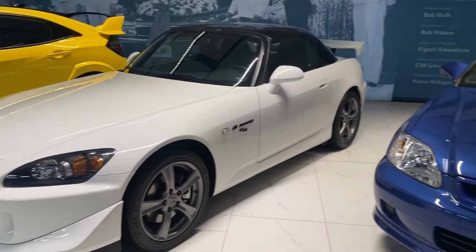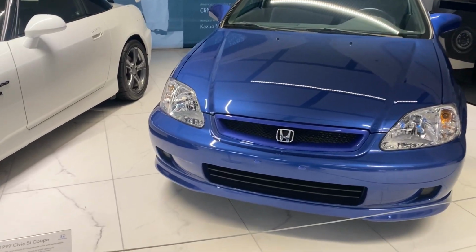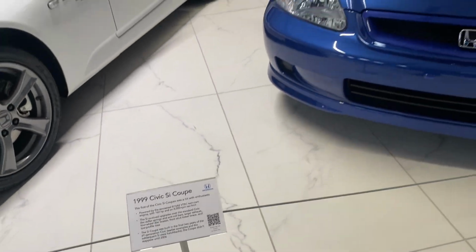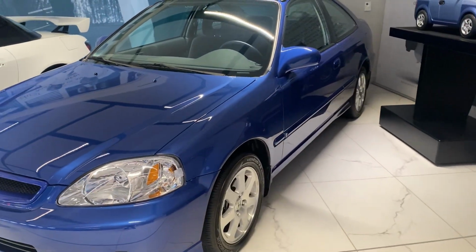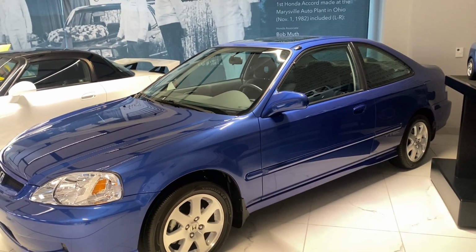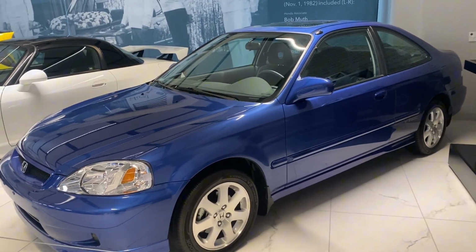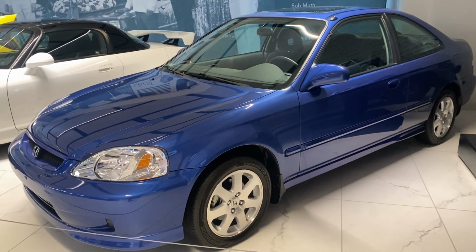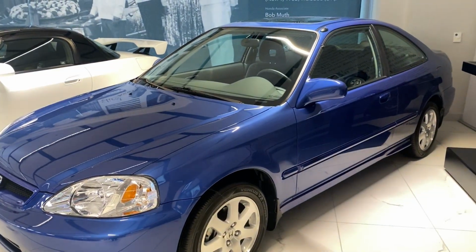But yeah, and then next to it, we got a 1999 Civic Si Coupe. Of course, the first Civic Si that was a hit with enthusiasts. Absolutely, people would tune these a lot. This was pretty much the pinnacle of the tuner scene back in the late 90s and early 2000s. Of course, Need for Speed is one that comes to mind, Need for Speed Underground 1. I used to choose this car as a starter car in the game because it's just great, and just seeing it very nice and clean in here is, yeah, that's the thing I'm repeating, it just looks amazing, just brand new.